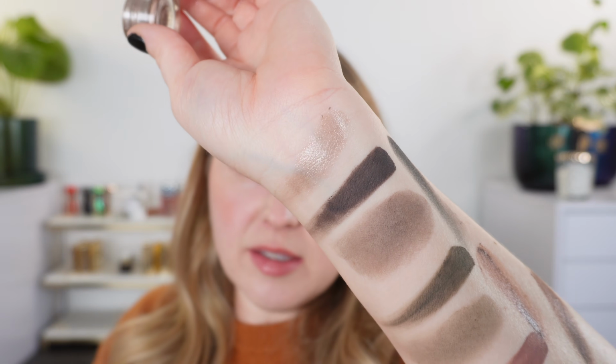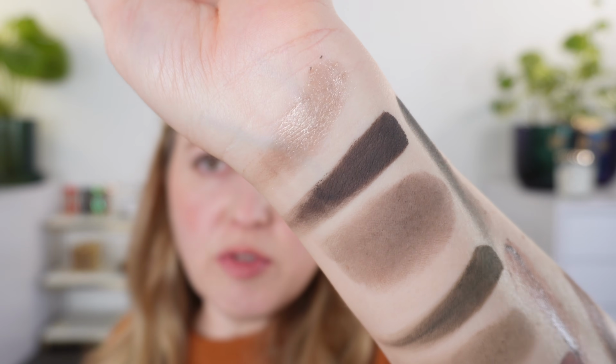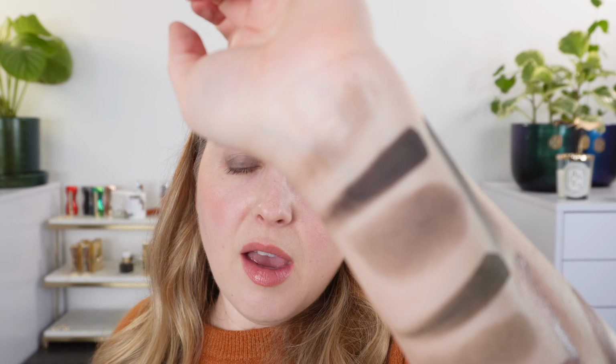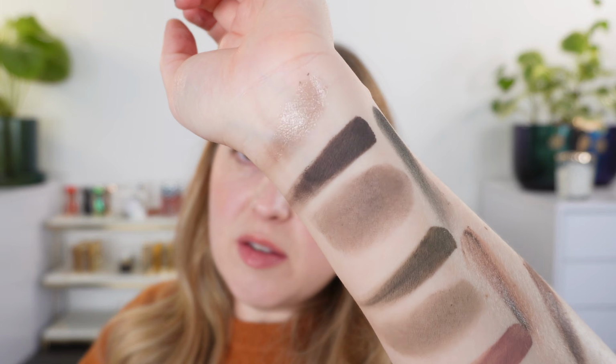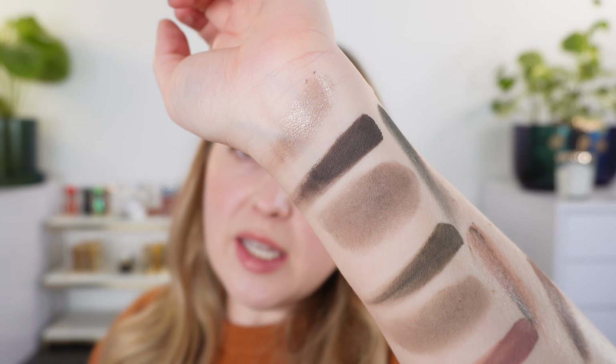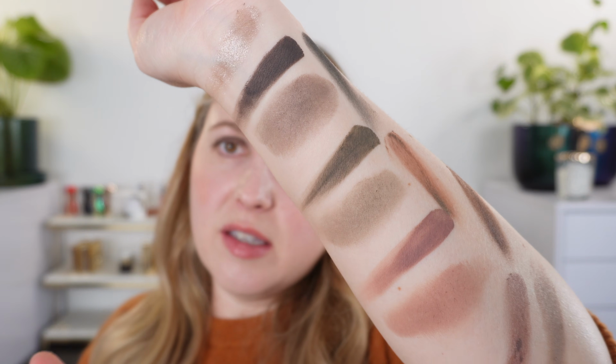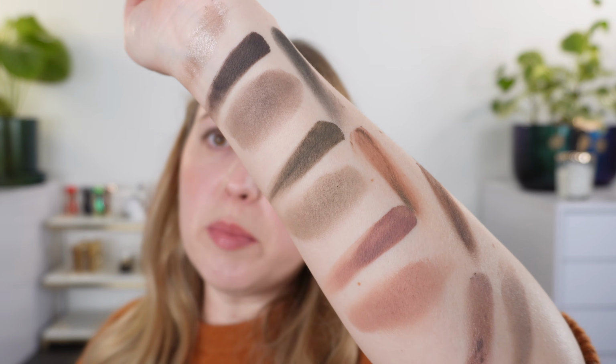These are great as toppers. You've got a bunch of different shades. They're primarily light. If I use these on their own on the lid, I have to say I do like these. So I would say the performance of these in terms of creasing isn't quite as strong as Phytosurgeons and Tom Ford and Charlotte Tilbury, but it would be right under there.